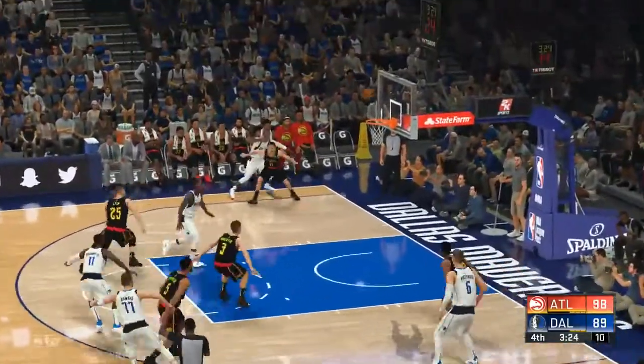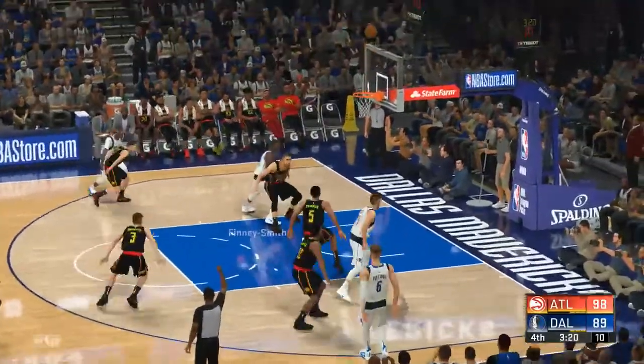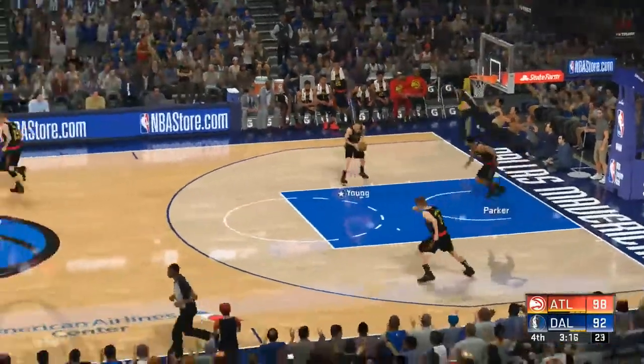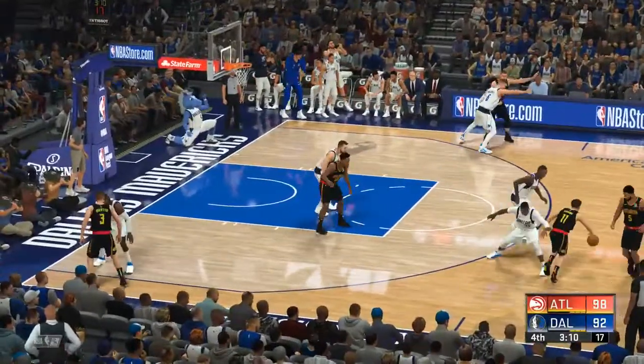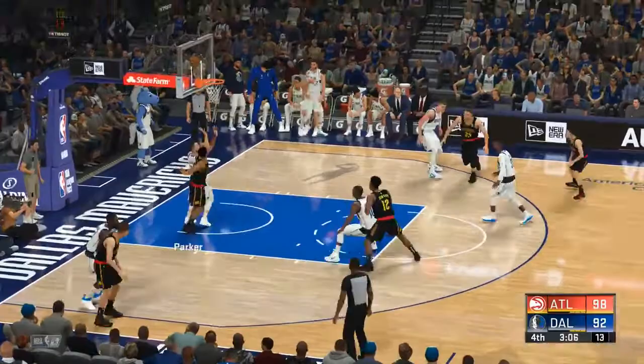Beyond the arc. They get the rebound. Out to Porzingis. From the arc. Sinks the triple. Porzingis has got 7 points for the quarter. He can be dangerous from outside. Sure, he didn't get one to go in the first, but we know he can get on a roll and knock them down. Here's Parker.